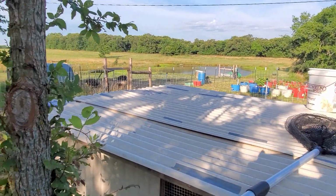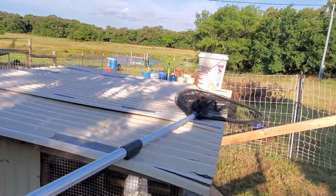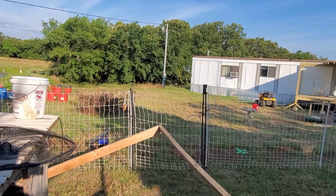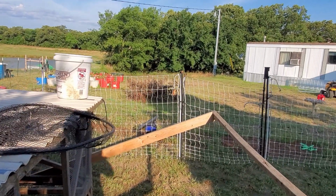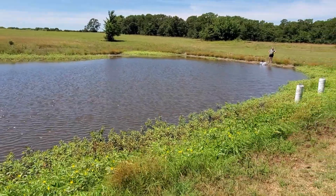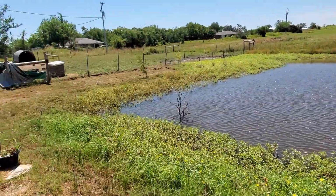Pigs and pond are over there. But it's coming along. Trying to let them fertilize the front yard so we can try to get some grass growing. So this is the pond right here. Kind of see the pigs, they're right over here.